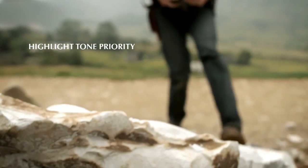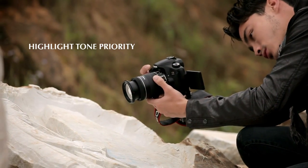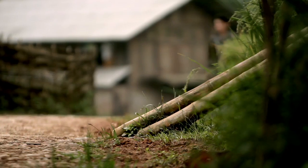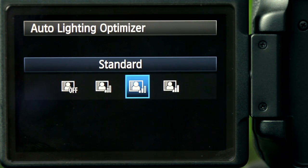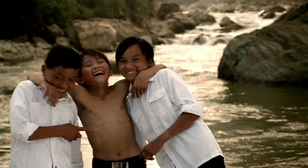When shooting heavily highlighted objects, I'll engage highlight tone priority, which expands the dynamic range of the scene to prevent details from being washed out in brighter spots. If I need a quick solution to balance exposure, I leave Auto Lighting Optimizer on. By lightening the shadows in a composition, the details of these boys are better preserved.